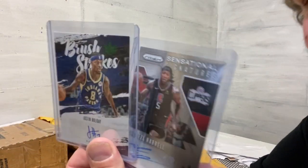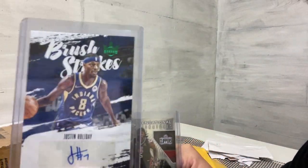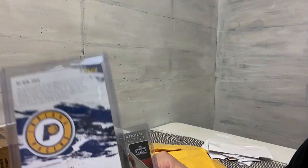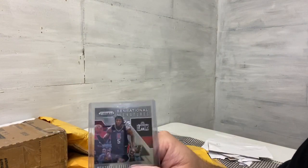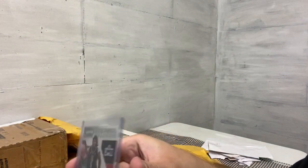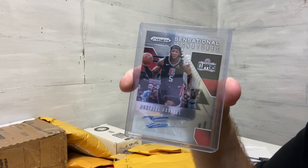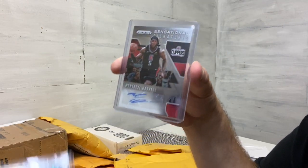2 guys that I am investing in. One being Justin Holiday, not Aaron Holiday, but Justin Holiday of the Indianapolis Pacers. It was 16 of 25. Justin Holiday, and then I also got this Prism Montrez Harrell. That's not numbered or anything, but I think he's not there right now. I think he had some things he went out of the bubble for, but he will be back, and he is a great player. And so is Justin Holiday.